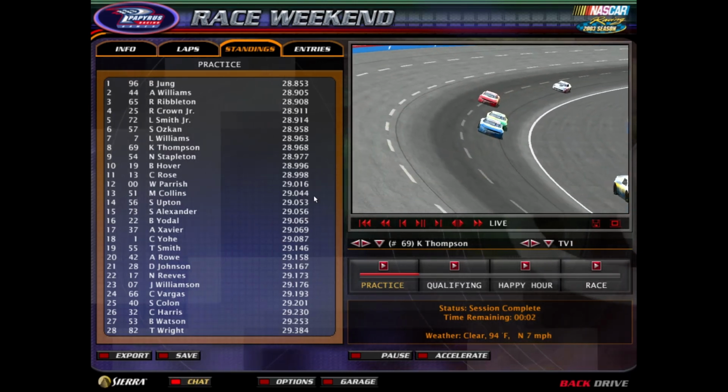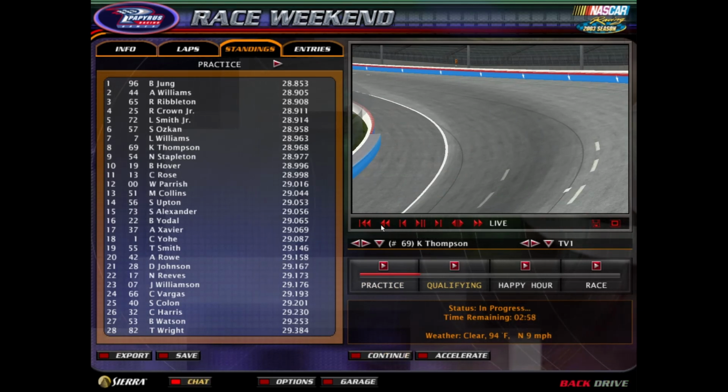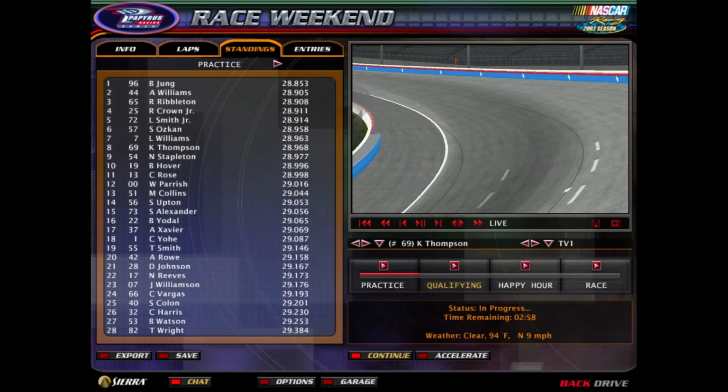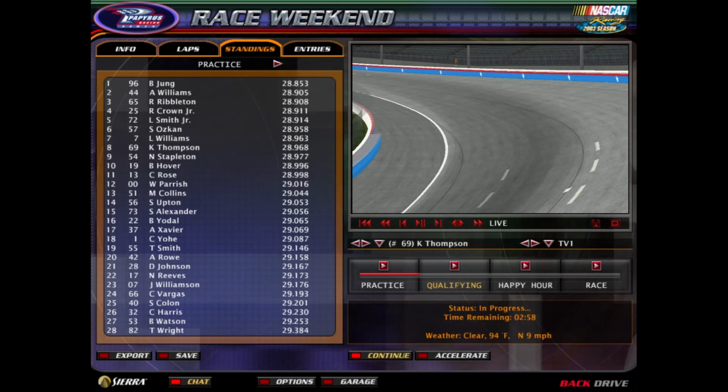So here are the results of this test session, as Ben Young tops the charts with a blistering lap of 28.853, and Williams second. Roy Hamilton is third. We'll see how the field will do in the first race of the season, which will be February 6th at Homestead Speedway. But now, we'll see you guys on January 31st for Selection Sunday.